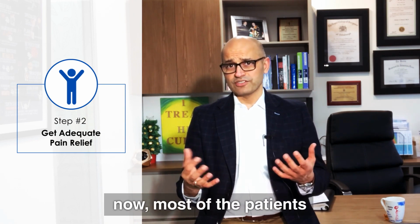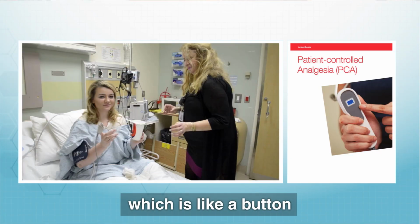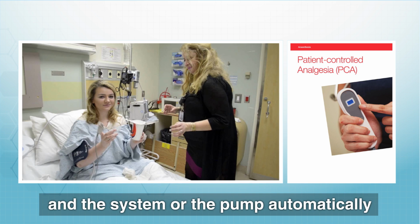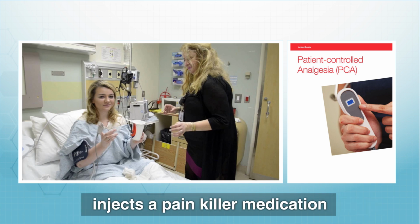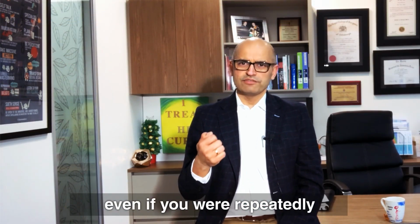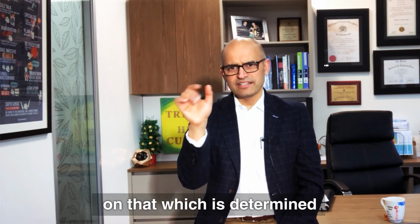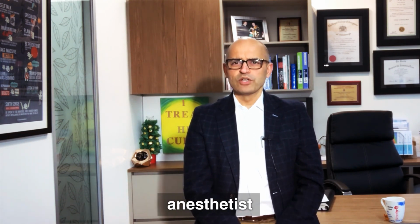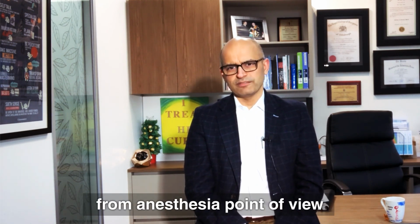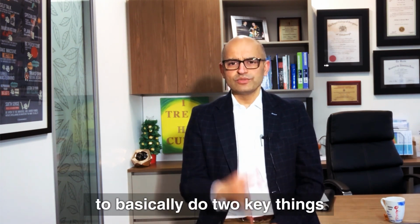Now, most of the patients after gastric sleeve surgery would be given what we call a PCA, which is like a button. You press the button and the pump automatically injects a painkiller medication into your system, and you cannot overdose yourself. Even if you were repeatedly pressing this button, there is a governor on that, which is determined by our anesthetist, who decides what is the safe dose for you to have from an analgesia point of view. But having good pain relief allows you to basically do 2 key things.